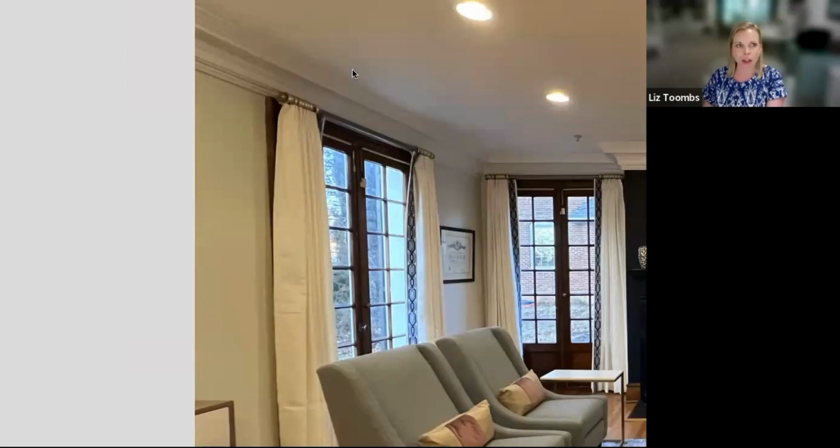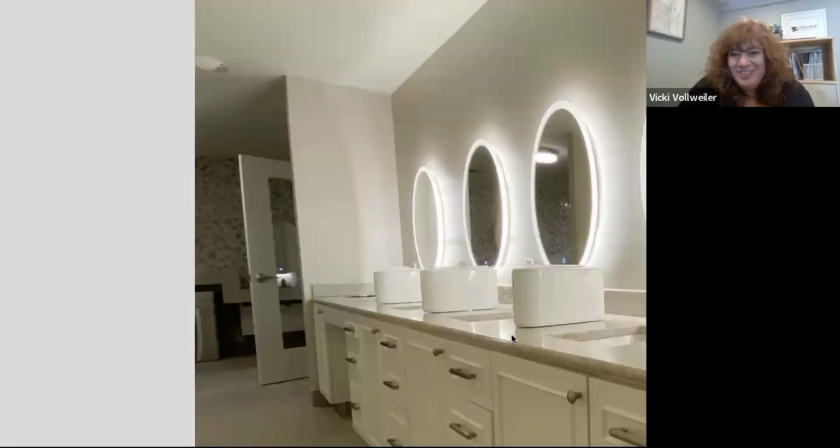This is the after. This is the before. We had a nice transformation there. Definitely. Here's another great bathroom.